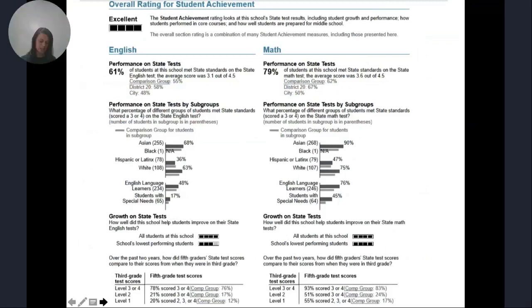So the last measurement on the ELA standardized state exam was a 53% proficiency. We rose to 61% proficiency. Last year's math standardized state exam was a 66% proficiency, whereas this year we scored a 79% proficiency. Our schools continue to demonstrate growth on both the ELA and math state exams.